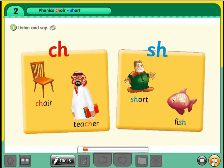Module 2. Phonics. Chair. Short. 1. Listen and say. Ch. Chair. Teacher. Sh. Short. Fish.